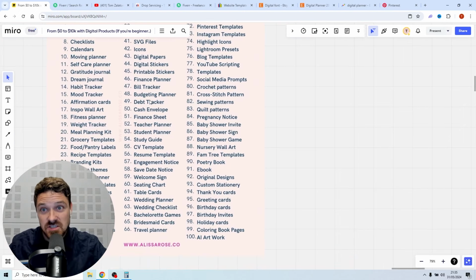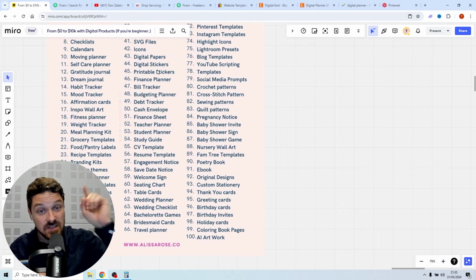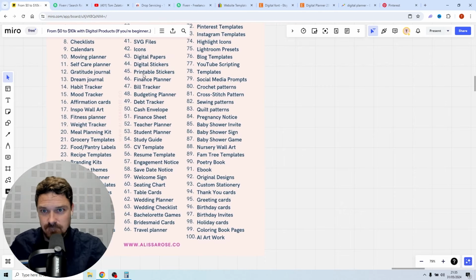Icons, digital papers, digital stickers, printable stickers. Actually, I made some money on Etsy selling stickers, okay? I've got experience in that specifically. Finance planner, bill tracker, budgeting planner, debt tracker.